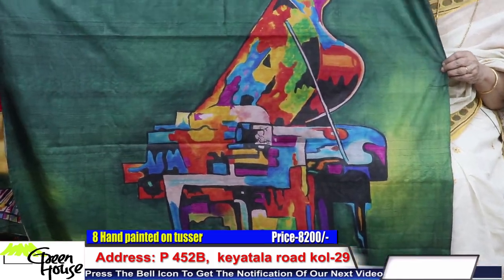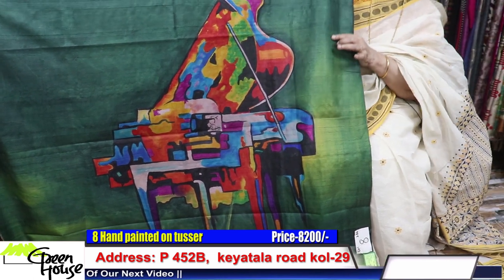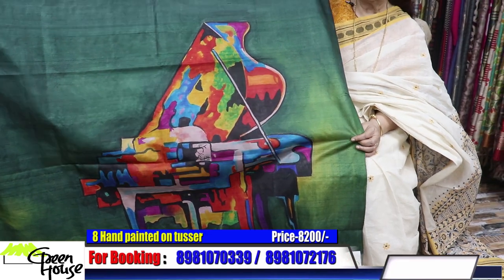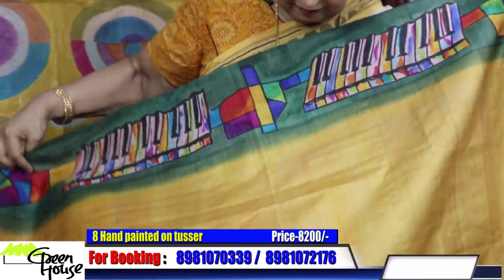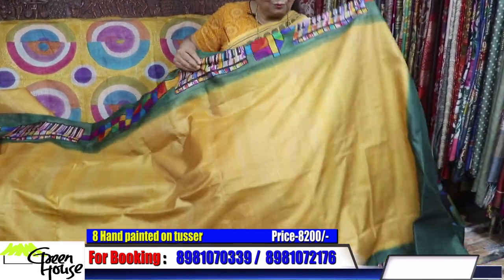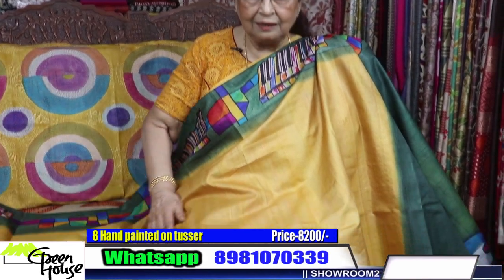Look at the effect. Look at the hand painting. On pure Gachi Tusser. And look at the shading. Yeah, the sari goes like this. These are the reeds, piano. The color is so beautiful, it enhances the beauty. The color will make your skin glow. Color is fantastic. Amazing color, they're all dyed.